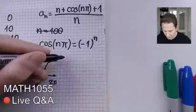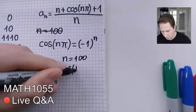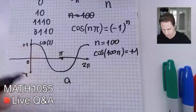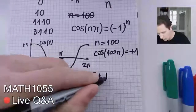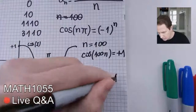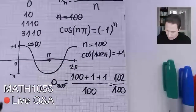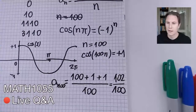Okay, so now if I take n to be 100, that's an even number, so the cosine of 100 pi will be plus 1. So a_100 will be n, which is 100 in this case, plus 1 because of the cosine term, plus 1 divided by 100. So that's 102 divided by 100. You could, of course, simplify this fraction by 2 to get 51 over 50, or you could have given it in decimal expansion, which some people also did, as I seem to remember.